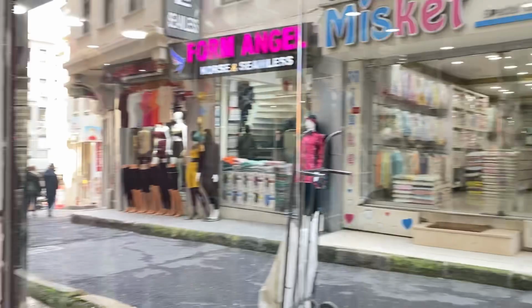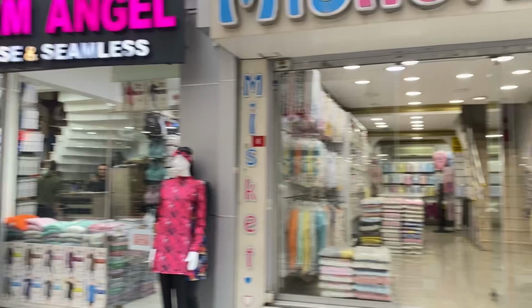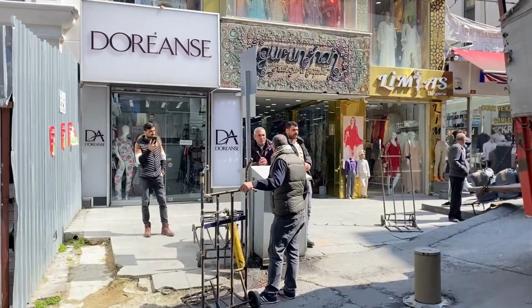They even have swimwear, like bikinis, you see? This shop. But that's not the business of today. Okay, they also have more loungewear, baby clothes. It's like a mix of stuff. I'm intrigued by that shop called Limas Lingerie. Let's go check it out.